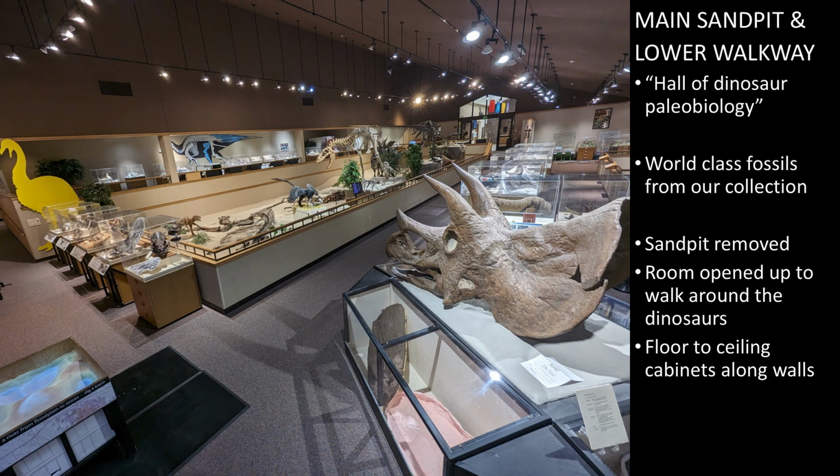The main sandpit and the lower walkway is currently what is there. This is going to be the Hall of Dinosaur Paleobiology. So we're going to take all those methods we just learned about and apply them and see the examples in all the wonderful fossils that we've been collecting and that we have in our collections here. So we're going to take out that sandpit. We're going to take down that wall.